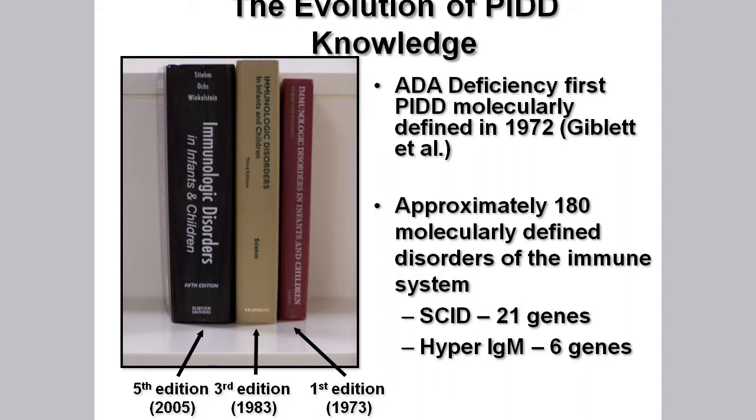It's really grown, and you heard that there are now about 270 molecularly defined disorders of the immune system, so there are now about 21 genes that can cause a phenotype of severe combined immunodeficiency, at least 6 genes that can cause a hyper-IgM phenotype, and it goes on and on. So we'll talk about this a little bit later, but that's the status of genetics in the immunodeficiency world. People who do this for a living believe that in the end there will probably be about 500 single gene defects that cause immunodeficiencies. And so there's still, we think, a fair number to discover.